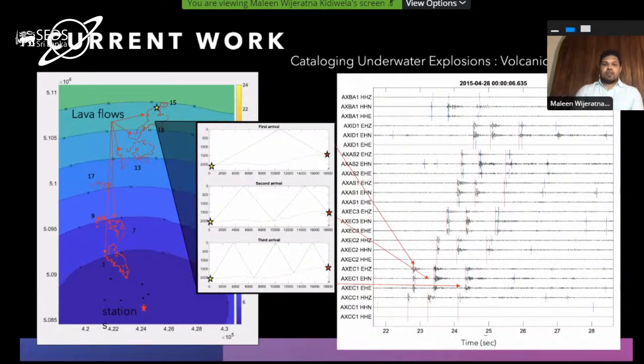So even from this point of view, it might only seem like some kind of volcanism research, but it has much more applicational level work that brings up the idea that you can track other explosions rather than just volcanoes. So it's very important.